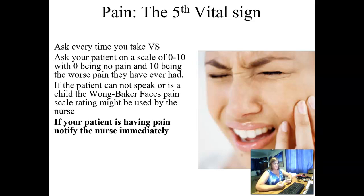And the other thing is when they're having pain, you can go tell the nurse, and then when you come back to let them know you did that, now you can do comfort measures for them. Let's see if maybe they want to be repositioned, if maybe they'd like a back massage. Maybe we could play some soft music. Maybe have them watch TV. Distraction works beautifully for pain.